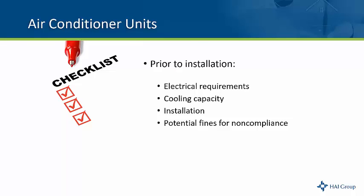If you're allowing residents to install these units on their own, we recommend following up with an inspection to ensure they were installed properly. If they were not installed correctly, it can lead to water and property damage. And it could also be a liability issue if the unit is not securely installed in the window and falls and injures someone walking by. And lastly, consider imposing penalties or fines for residents not complying with the policy.